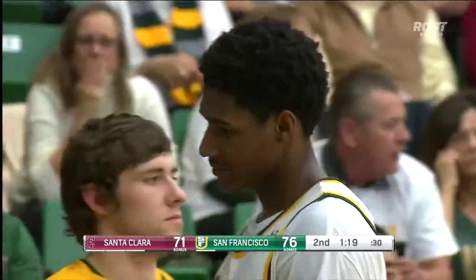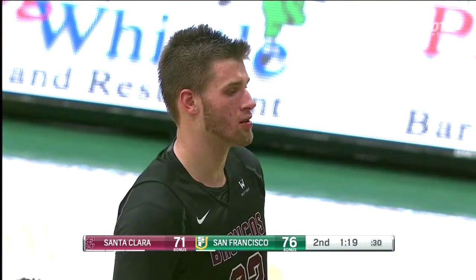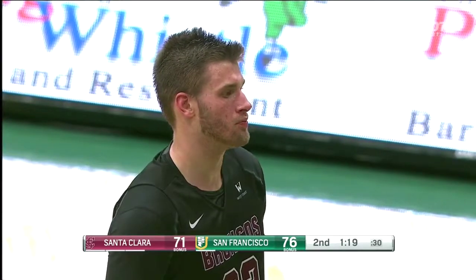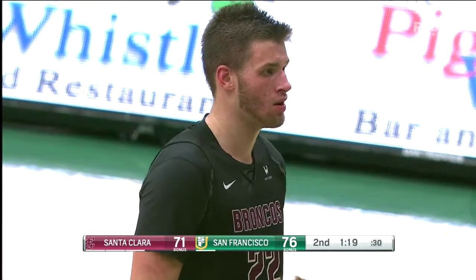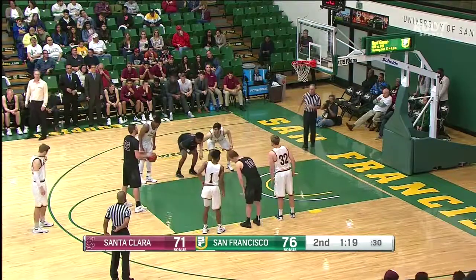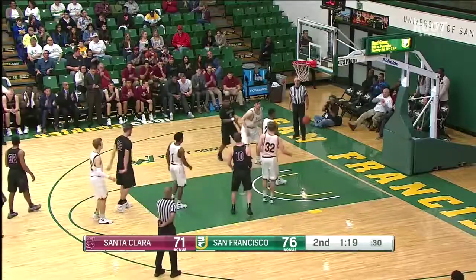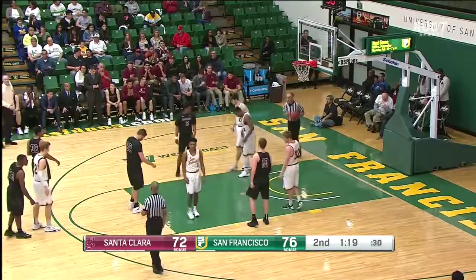So the other way, Hubbard will go to the line. Matt Hubbard, the sophomore from Colville, Washington. And this is a one-on-one opportunity. And Matt Hubbard, a pretty good free throw shooter. So this is a great chance for Santa Clara. With the clock stopped, you could set your defense. If you could make a couple of free throws, you could cut this to 1 possession.